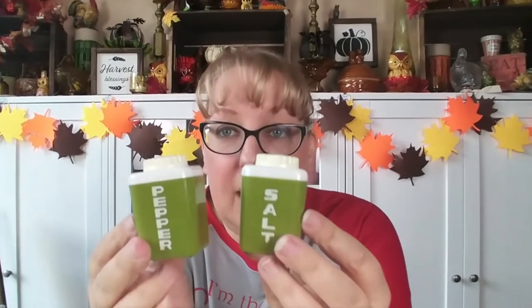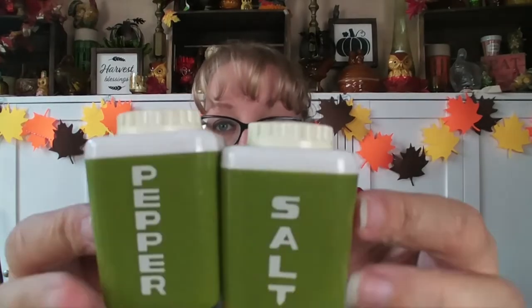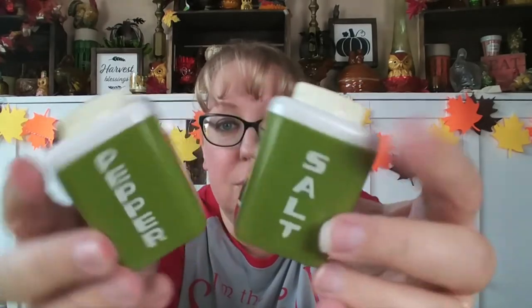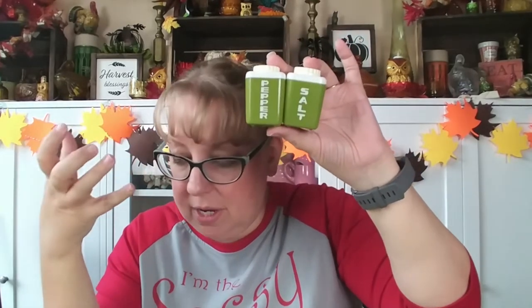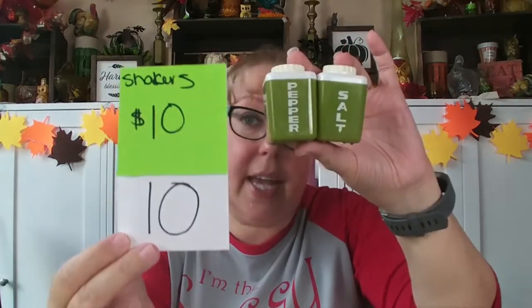Then we have just, this is kind of more fall. These are a fun set of retro plastic salt and pepper shakers. There's a little age to the white of the top, but they still work. The graphics are still in great condition. They're a really nice avocado coloring. They are 2.25 inches tall by 1.5 inches wide. I just could see these in like a little fall vignette. It's that great fall green color. The set of these are $10, number 10. $10, number 10 for the shakers.